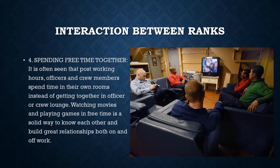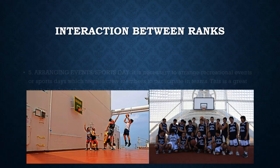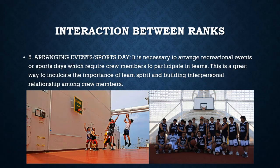Step 4. Spending free time together. It is often seen that post-working hours, officers and crew members spend time in their own rooms instead of getting together in officer or crew lounge. Watching movies and playing games in free time is a solid way to know each other and build great relationships both on and off work. Step 5. Arranging events/sports day. It is necessary to arrange recreational events or sports days which require crew members to participate in teams. This is a great way to inculcate the importance of team spirit and building interpersonal relationship among crew members.